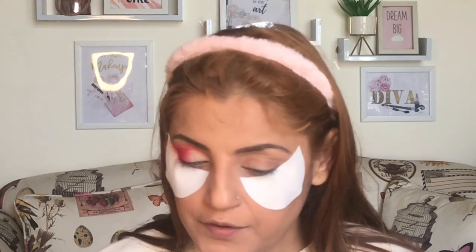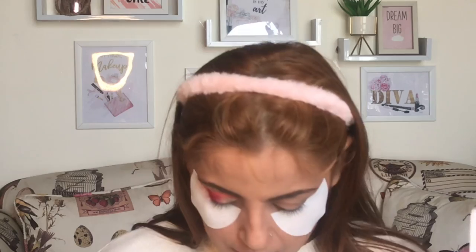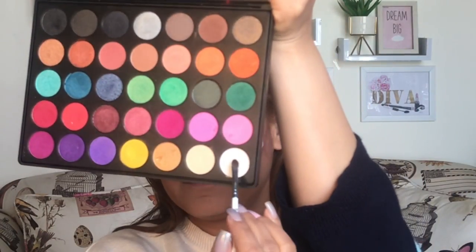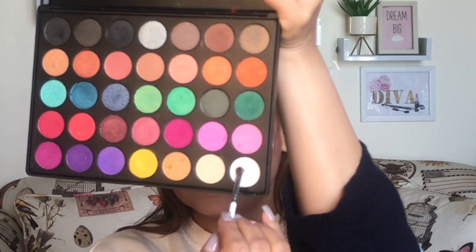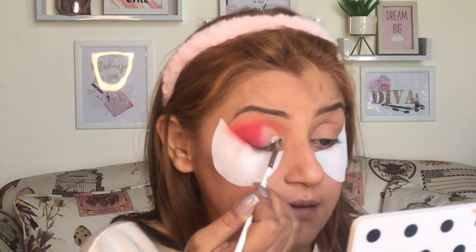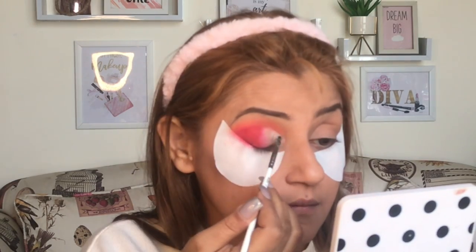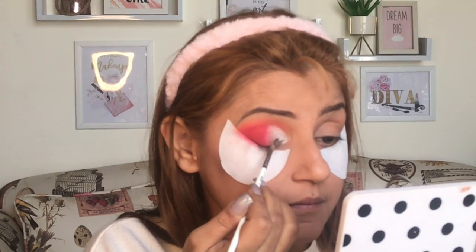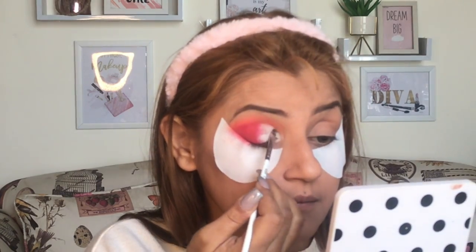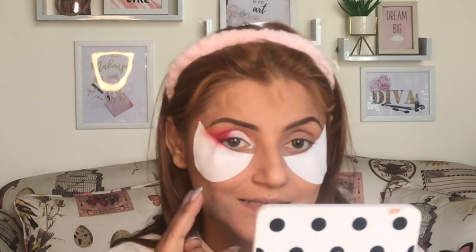Simple, it's easy. Now I'm going to take another clean brush and pick up a white eyeshadow. This time I'm picking it up from my Morphe 35U palette. We have this white color right here. There is a fallout, but it's okay. I'm going to stamp this white on my corner. So this is white and this is red, but I think we need a transition in between.